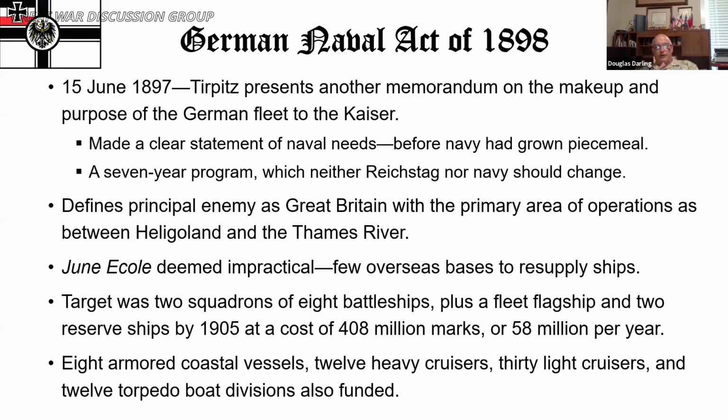Jeune École, which was the young school, my French is very inadequate, was a commerce raiding type thing designed by an inferior naval power to whittle down a superior naval power and impact their commerce. He didn't see that as necessary or practical because Germany didn't have a whole lot of overseas bases to resupply ships. And you see the target there, and what was in the Naval Act of 1898.